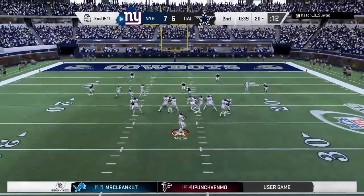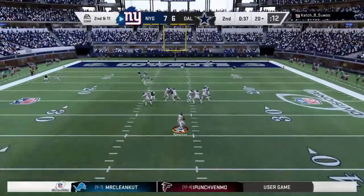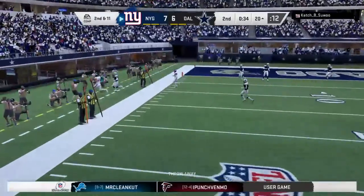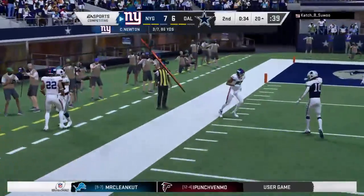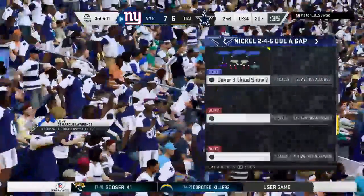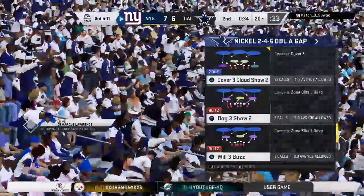On 2nd and 11 now. Newton. And this will be incomplete. So he's 3 for 7 throwing the football right now. Not an awful start, but also not the sharpest of starts. No, I would agree with that.